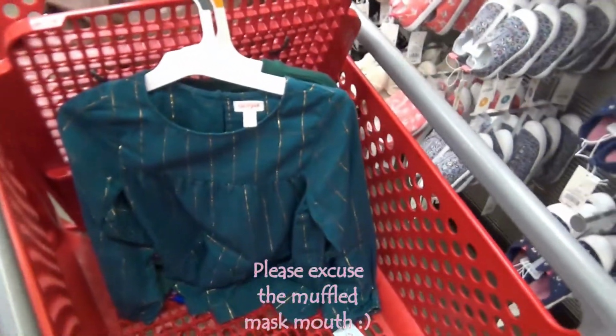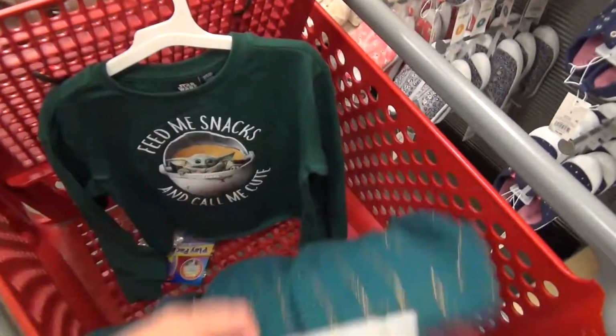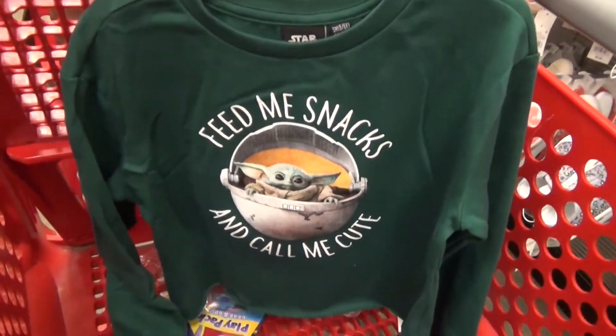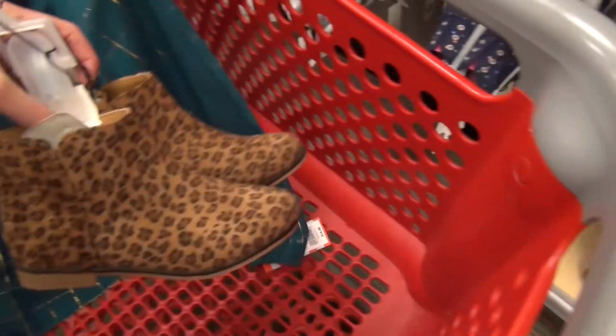So far, I'm not really coming up with anything for me. She really likes this. And then look at this, so cute. Everything I'm liking is not in my size, and so we were trying on some boots.